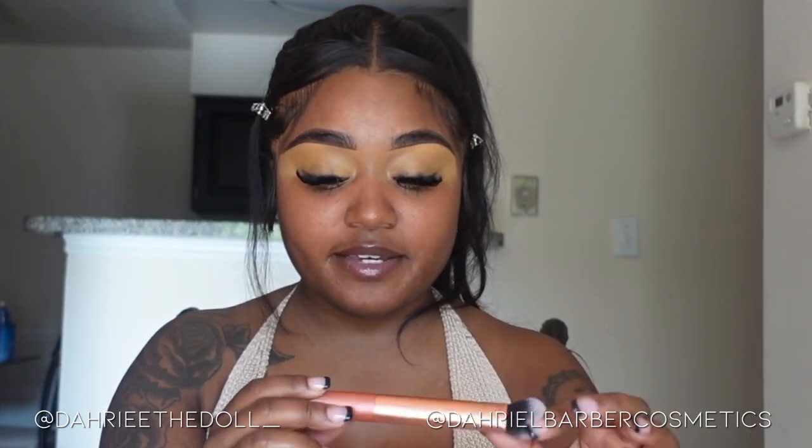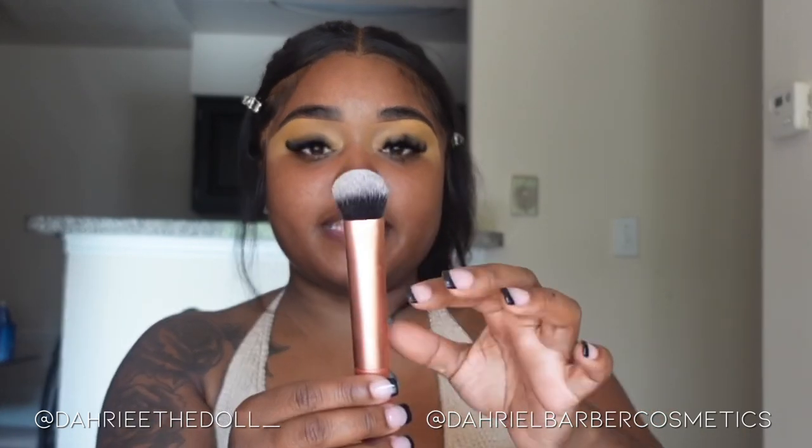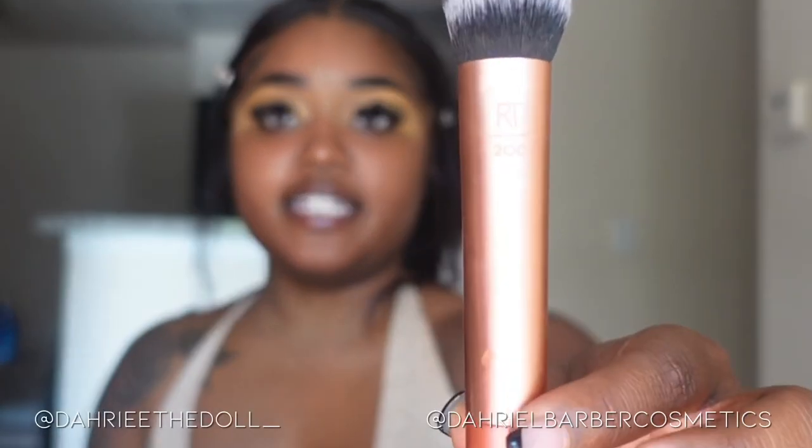And I'm using my foundation brush. I'm using this for foundation as well. The name is off of it, but this is a Real Techniques brush. And I think it's called just the foundation brush. But you want to make sure that primer is pressed in your face really good.